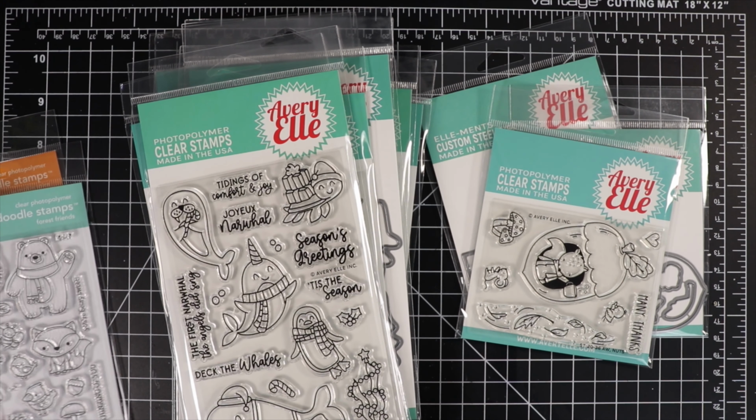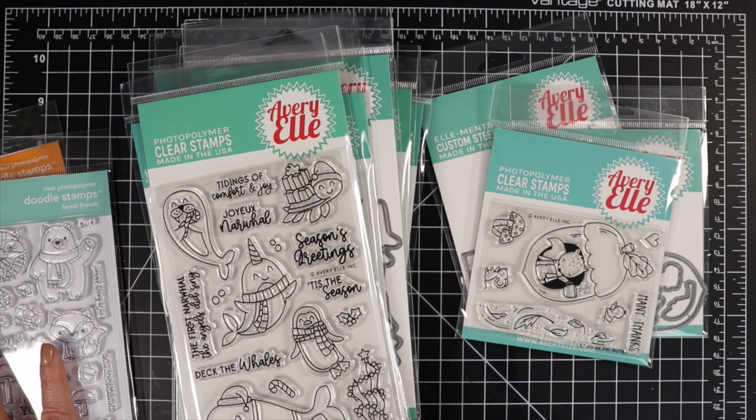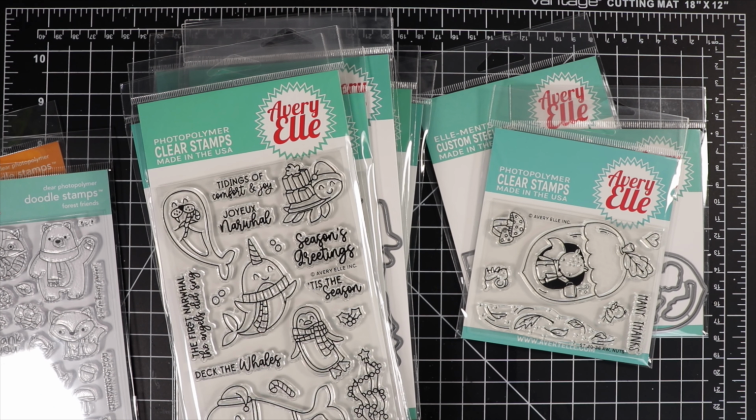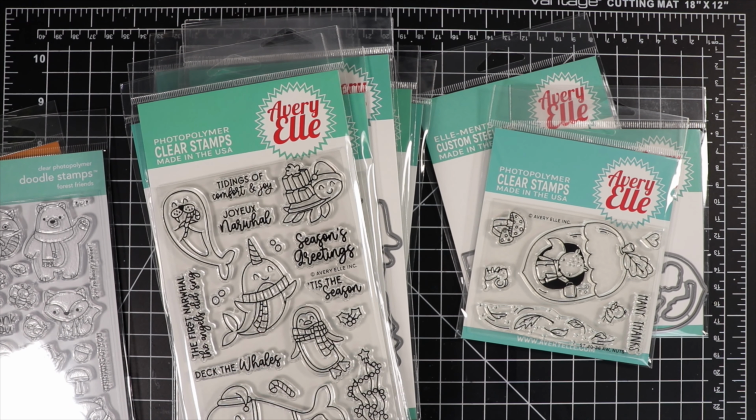Very cute. The paper pad is back in stock for the Pumpkin Spice collection. Also, the odds and ends and chit chat for the Halloween collection are arriving tomorrow, so those will ship out tomorrow.